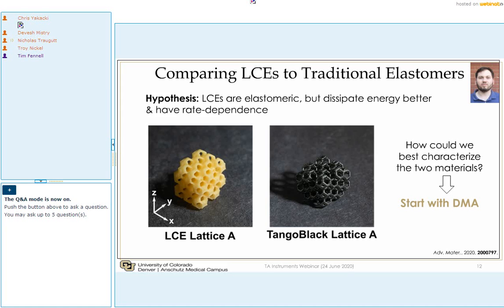We know that LCEs are elastomeric, and we have a good idea that they're also rate dependent. We also believe that they're going to dissipate energy better than traditional elastomers, so what we wanted to do was do a side-by-side comparison.